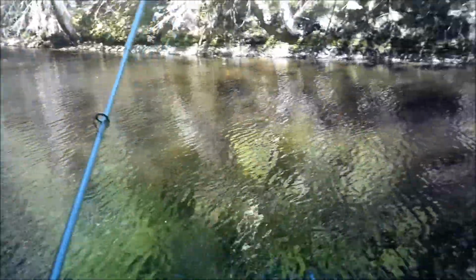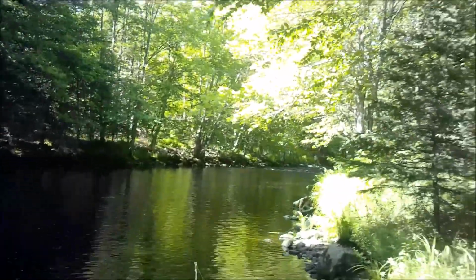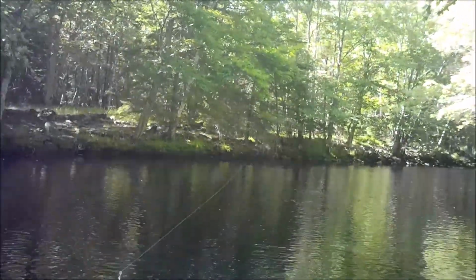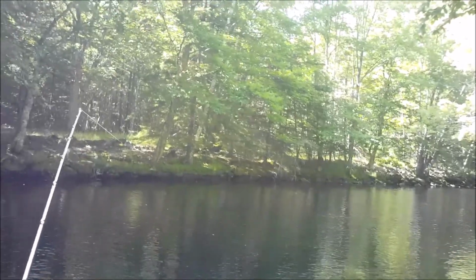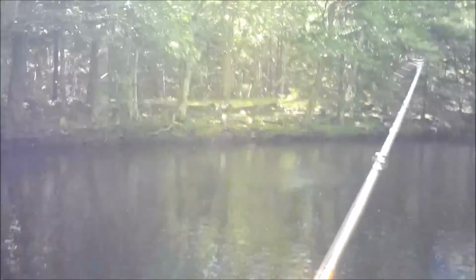I guess this place is pretty clear. Okay, so there was nothing in that little spot. Now I'm trying on the opposite side of the river, and we're gonna see if there's bass here. We will return with my friends here in a minute, but I like to make sure where the fish are.